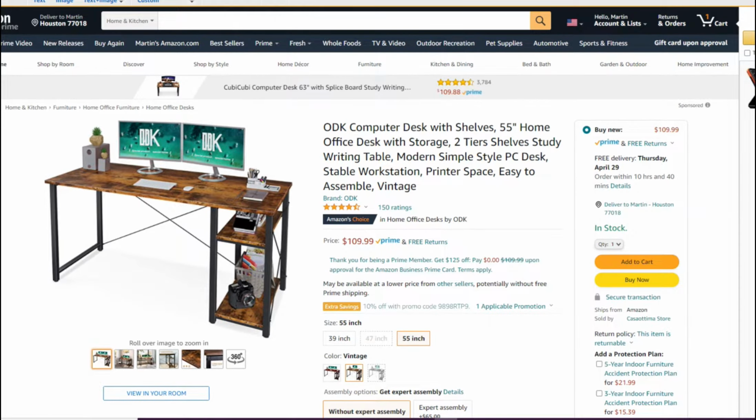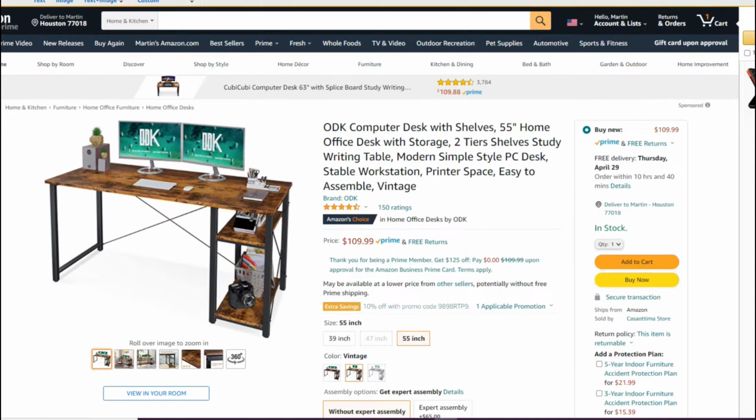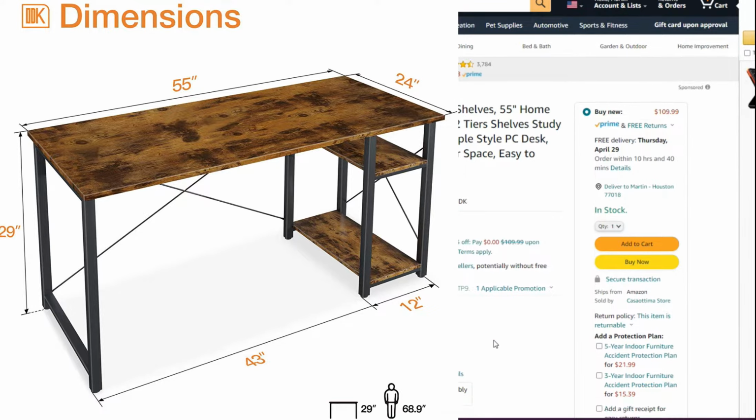Now that we are all working from home, you can see the look on this is kind of vintage. The rating on this on Amazon is 4.5 stars, so that's pretty good. The price on this is $109.99, and you can see it comes in different sizes, but they sent me the 55 inch.